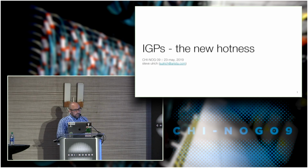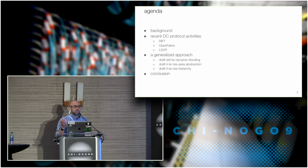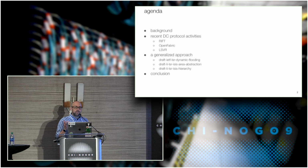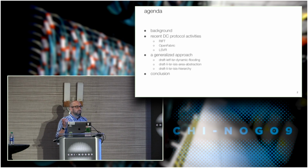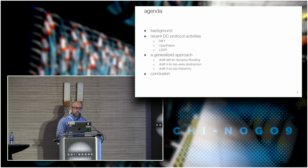So here's a little bit of an overview about what I'm going to talk about. Over the past few years, there's been a whole lot of activity in the data center routing protocol space. We're in the process of refactoring all sorts of nibbly bits inside of the IGPs from a resource and application announcement perspective. There's a whole lot of activity going on here, largely driven out of work that's going on inside of data centers. No doubt you've seen several presentations around using BGP inside of your data center.